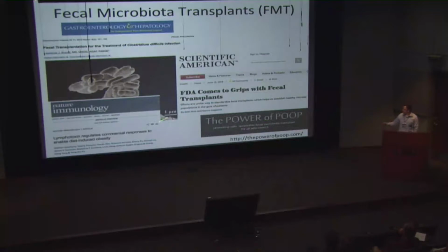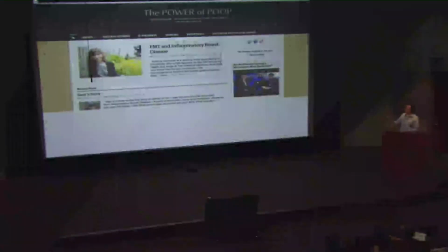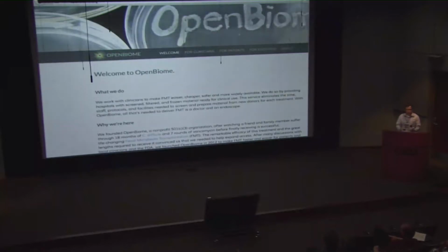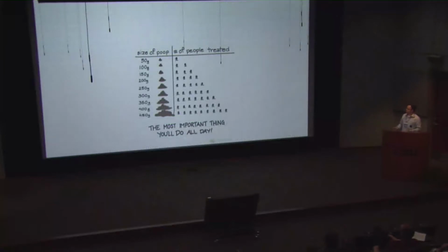Essentially this is because of websites like thepowerofpoop.com, which I can't make up, this is a real website, saying they want safe, accessible fecal microbiome transplant for all who need it. So you can go to the website, learn about FMT, and learn about, literally, the power of poop. But it's amazing because thousands of people have been treated, and successfully. That's why participatory medicine, people just doing it themselves, has also led to the creation of something called OpenBiome. So people sharing their biomes with each other has been happening. And what they've argued on their website is that it might even be the most important thing that you do all day, depending on your size and how many people you can treat.